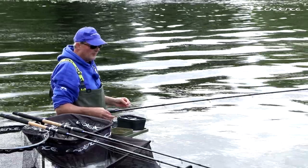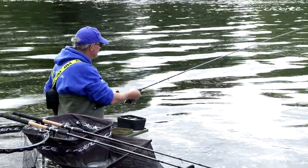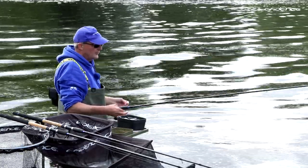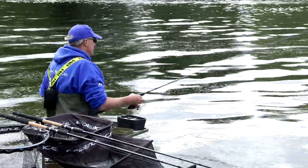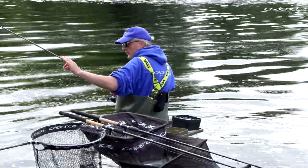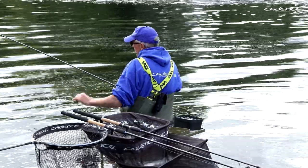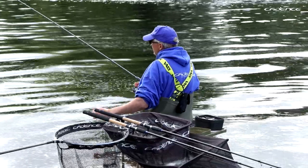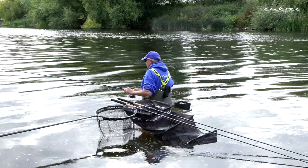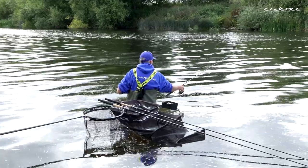So I'll try and explain the way that I cast. We're not fishing too far out, so it's a simple underarm cast. For those of you who've not seen it before, you need to hold the line about an inch or 2 inches above the hook so that it doesn't get tangled up or in your hands. Create some tension in the tip of the rod and just gently swing the rod out, timing the release when you want to release.